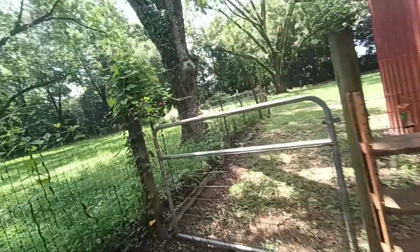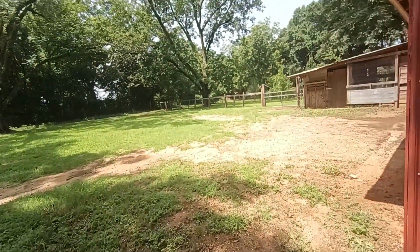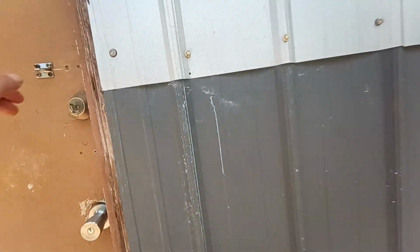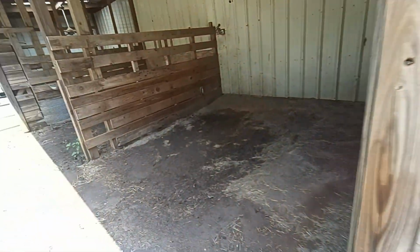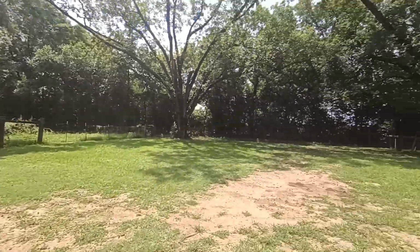I've got a key in my hand. I don't know what it goes to, so I'm carrying it with me everywhere I go. This was where the horse stalls are. There's another tack room right here. This is a nice concrete slab. This is probably a 12 by 12. You could air condition this too if you wanted to. Be pretty easy. It's got a fan in here. So there's two horse stalls. They had chickens in here. So if you wanted to have a little chicken roost, you could do chickens in here. Just about the whole backside of the property is fenced.